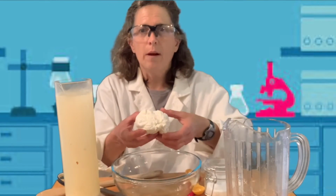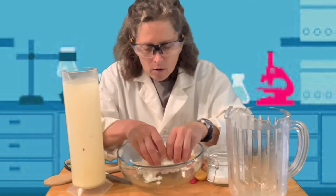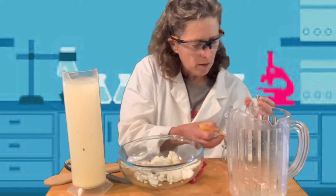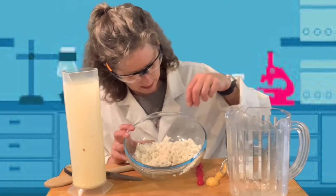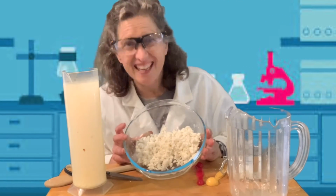Okay, this is what I have. A cheese ball. Smells good. So I'm gonna crumble this up a little bit, and then I'm gonna add about a teaspoon to a teaspoon and a half of salt, depending on how much salt you like. And there you have it. I kinda wanna taste it. Let's see here. It's good. It's kind of plain. It's kind of like mozzarella cheese.